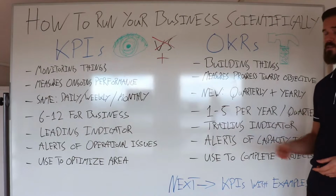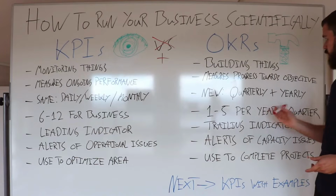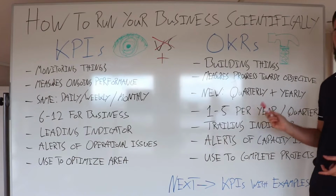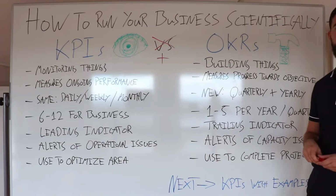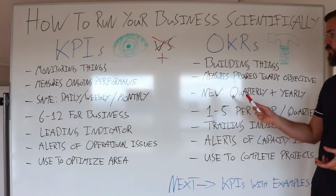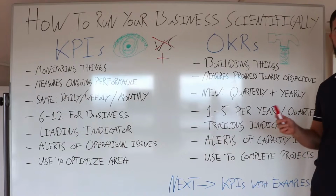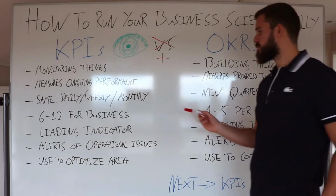So usually my businesses sit around 3 OKRs per year and quarter, sometimes 2, sometimes 4, but something like that, 2 to 4. 1 is usually too little, depending on what the business is doing. But 2 to 4 is probably the range you're going to be at, 3 being kind of the ideal, in my view. So that's how that works.